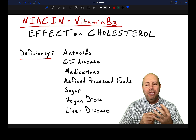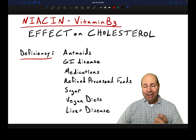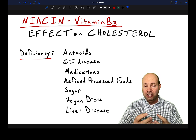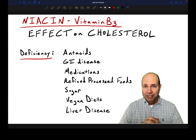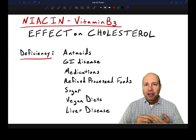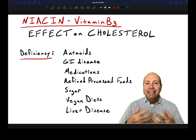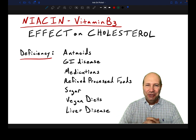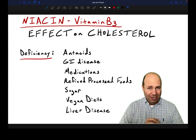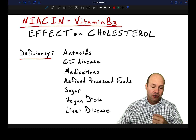Now, what would cause a deficiency in niacin in your body? Well, number one, if you take any antacids, you're already lowering your ability to digest and absorb niacin. This can cause deficiency. Anytime you have any type of gastrointestinal disease, if you have celiac disease, Crohn's, colitis, gut dysbiosis, small intestinal inflammation, SIBO, leaky gut syndrome, any of these things affect your ability to absorb niacin on just a regular basis of getting it from your foods. Also, there are many medications out there that affect your ability to digest, absorb, and utilize niacin or deplete niacin. So you always want to look for that too.